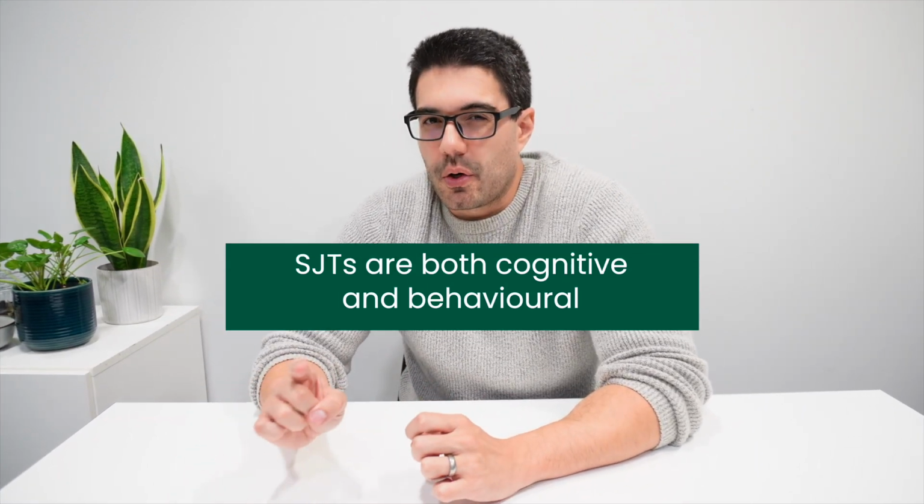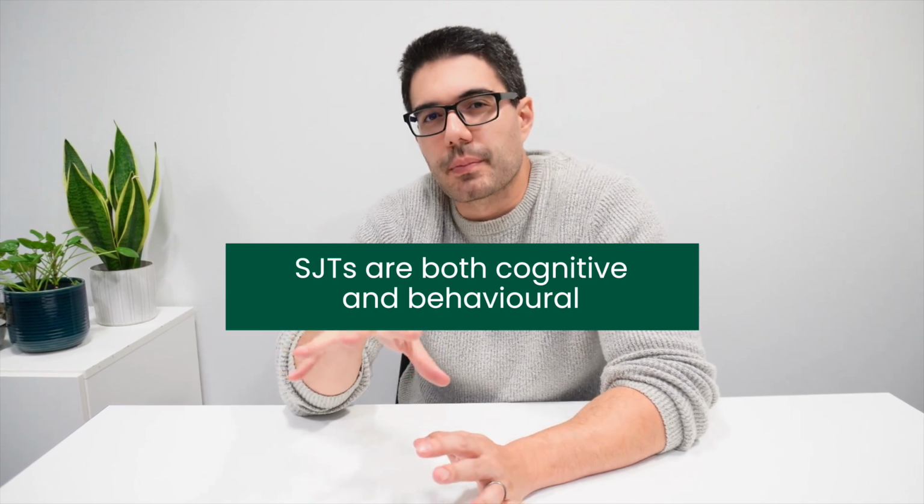Situational judgment tests are a really interesting way of assessing people. They are kind of a mixture of a cognitive and a behavioural assessment, in that they load onto both variables, and as a result they occupy this middle space between them, where if you want to look at both a little bit, SJTs become a really good option for that. But how do they work?